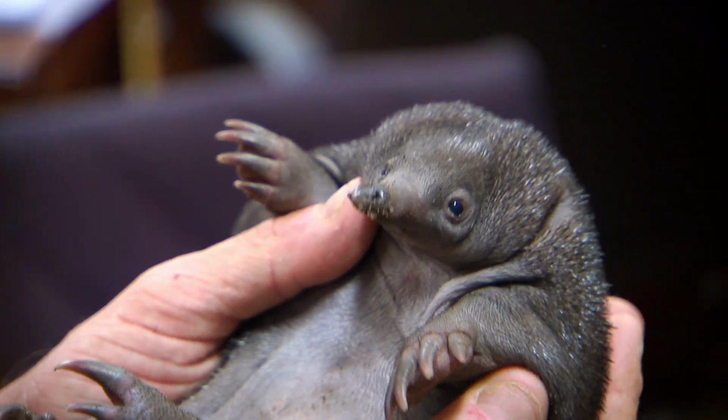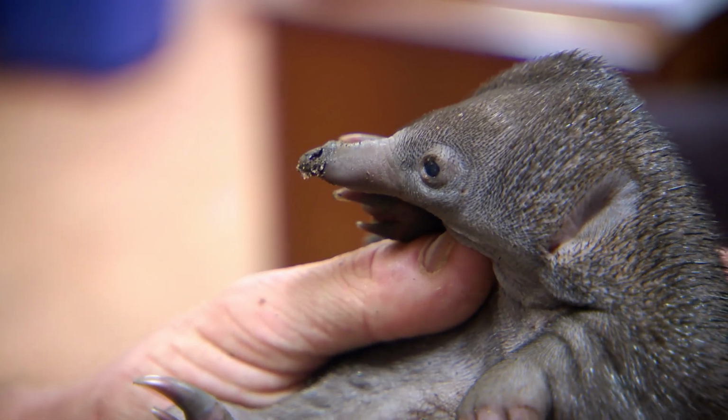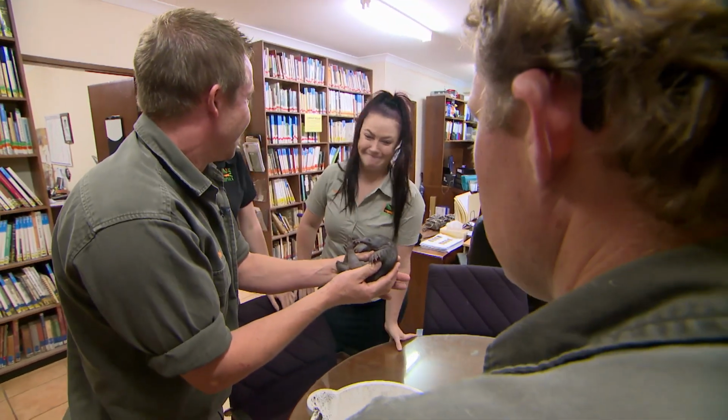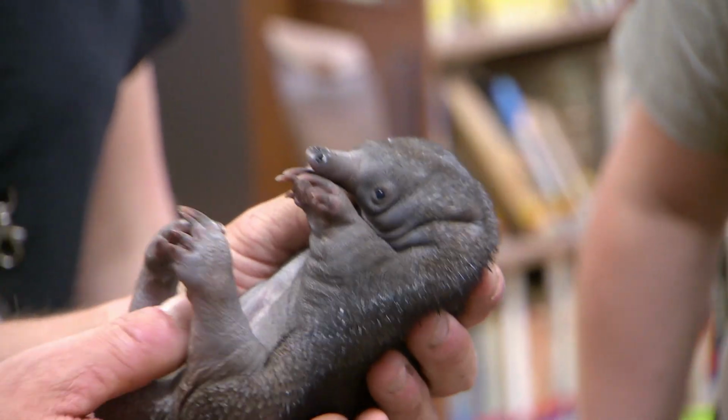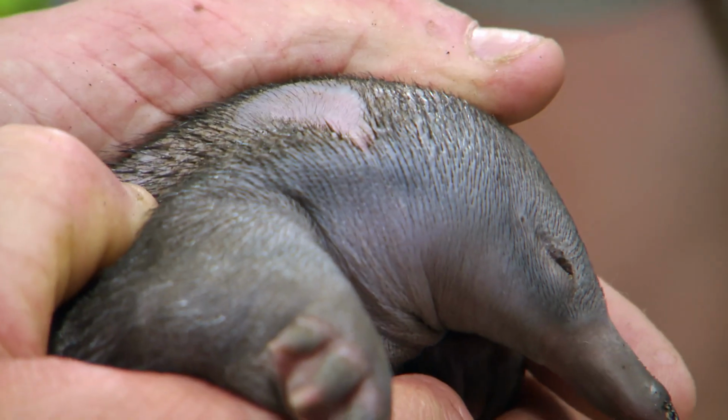Oh, holy moly. Come and have a look at this, ladies. Do you know what it is? No. It's a little echidna, a puggle. Billy's just come into the office. Tim, come and look at this. It's got a baby echidna. I've worked in zoos 17 years. I've only ever seen one before.